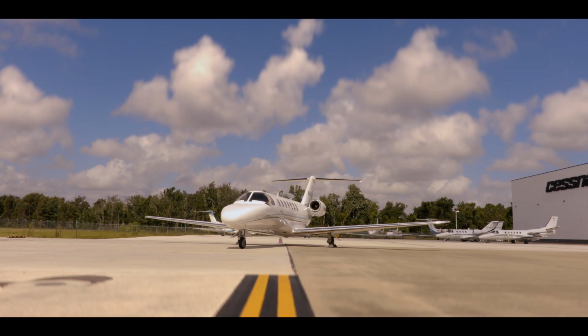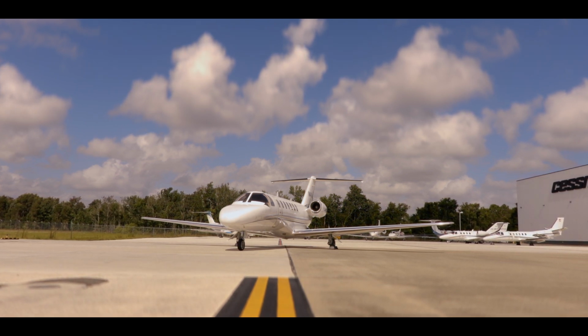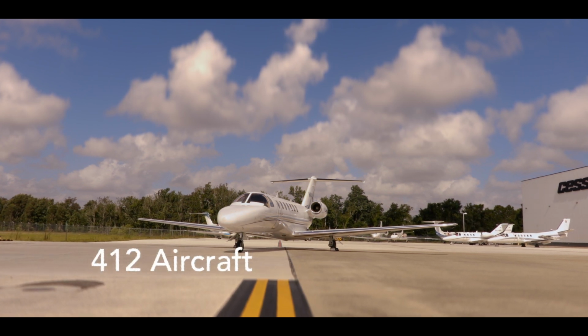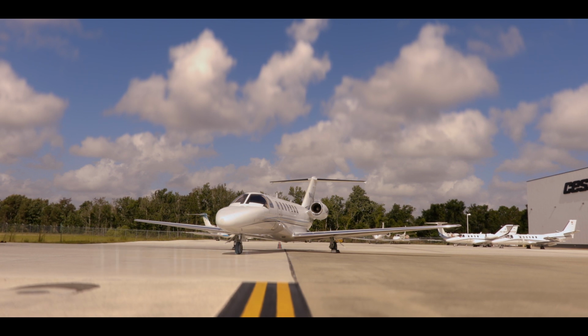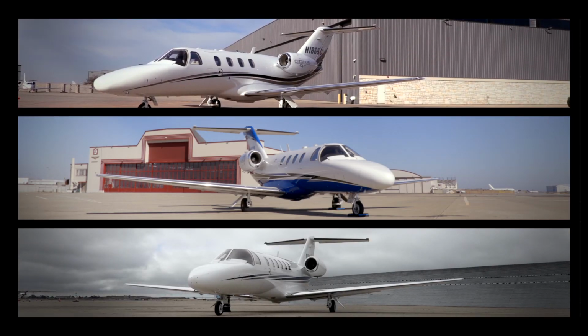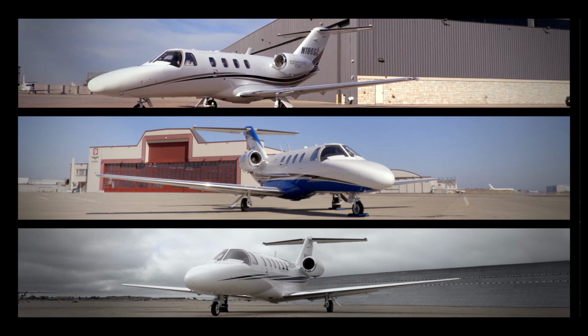Certified in 2004 and superseded by the CJ3 Plus in 2014, the current fleet of CJ3s sits at over 400 aircraft. The CJ3 is the bigger sibling to the CJ, CJ1, and CJ2 series jets, sharing the same wing design as its smaller brethren, but with a longer fuselage and more powerful engines.